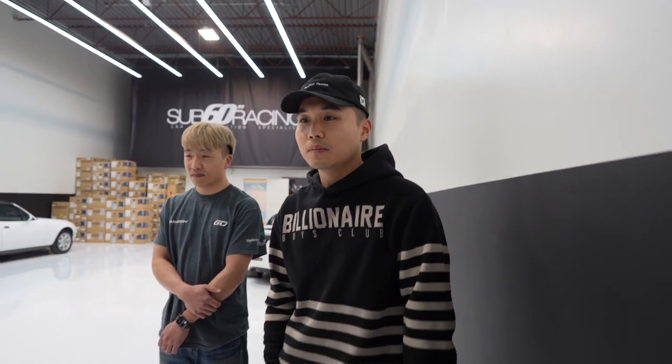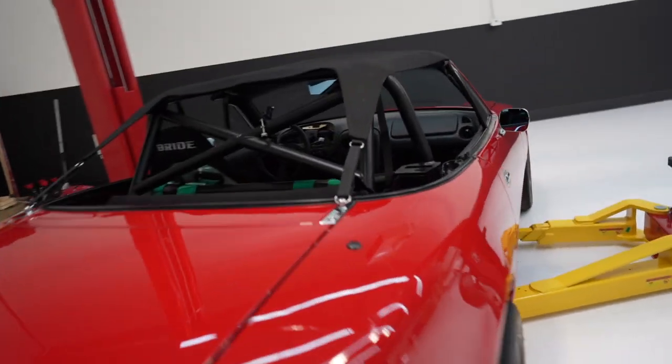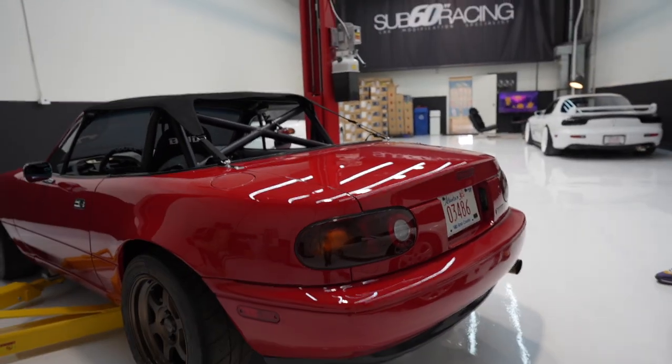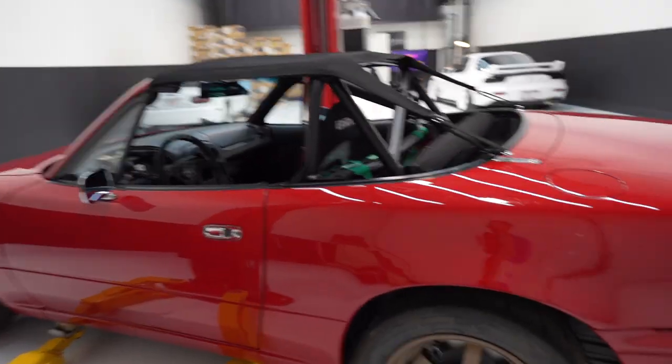Sick. And whose is this? This is yours, right? This is my car, my little black hole, the money pit. So this is your dedicated track car? I built this car for track, and I really enjoy the whole driving experience. That's the reason I modified this car, because I want to drive on the track without worrying about anything.